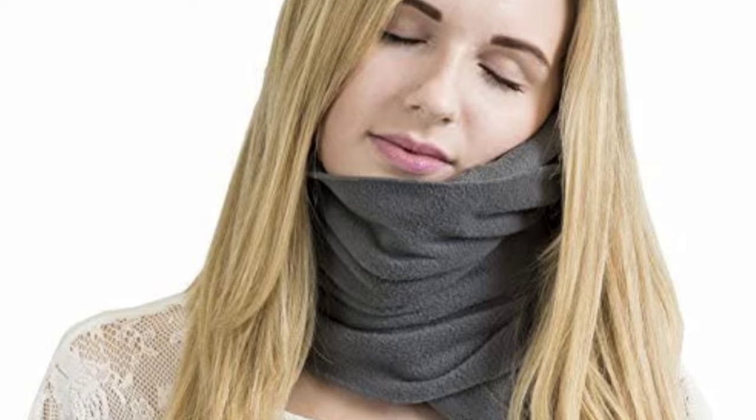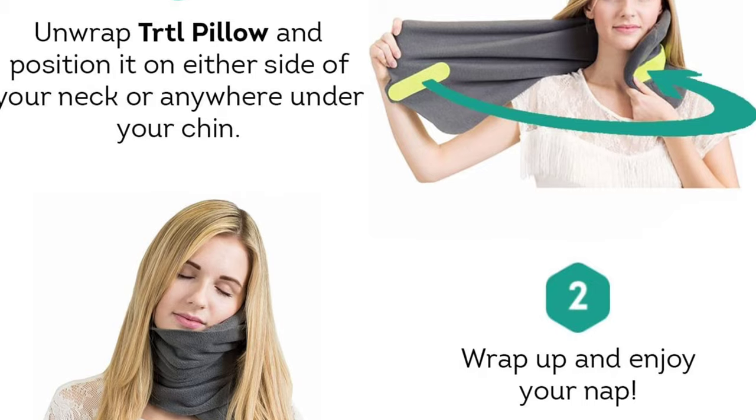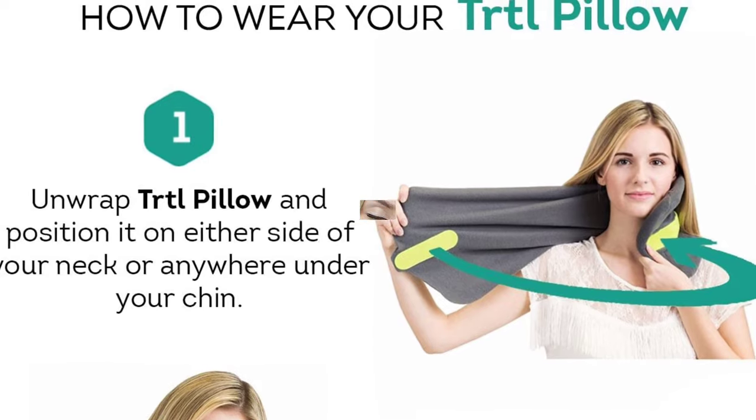It's easy to attach to your backpack or luggage, and it only weighs 0.5 pounds, so you won't have to worry about it taking up too much space. Plus, it's machine washable, so you can always keep it fresh and clean.